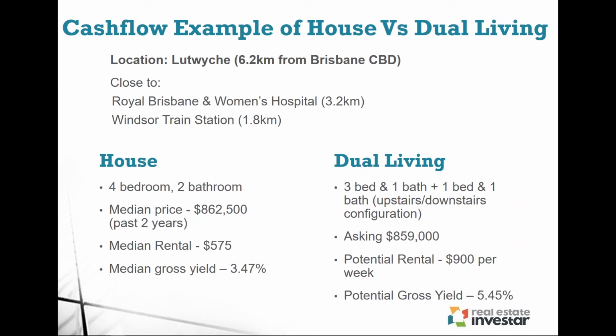Now this dual living opportunity was asking $859, so it's just a little bit below the median price of the area for a 4-bed, 2-bath house. And the potential rental for the dual living was $900 a week, giving you a gross yield of 5.45%.